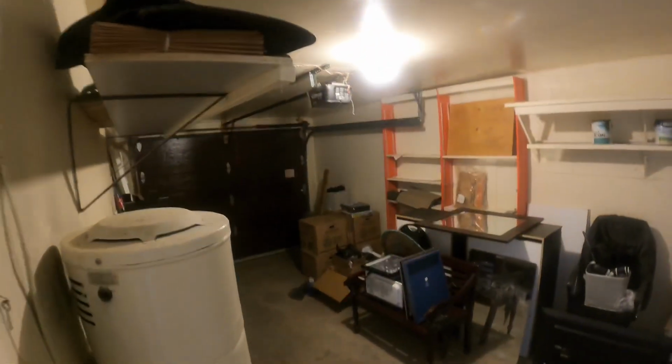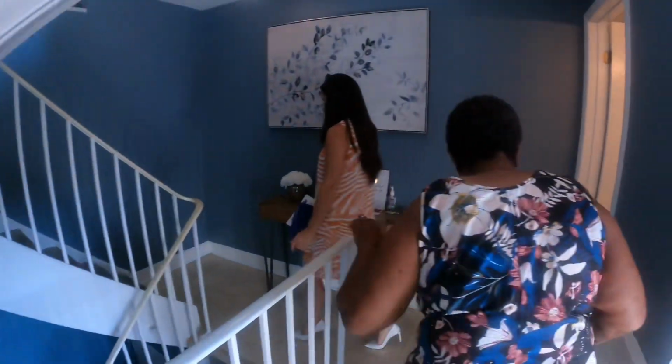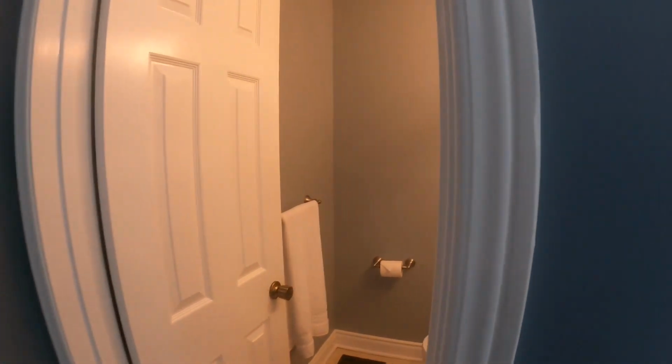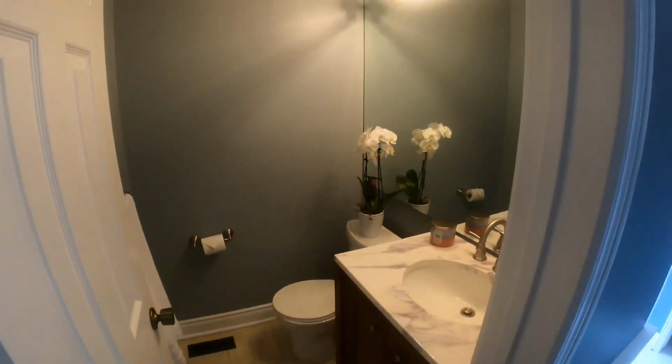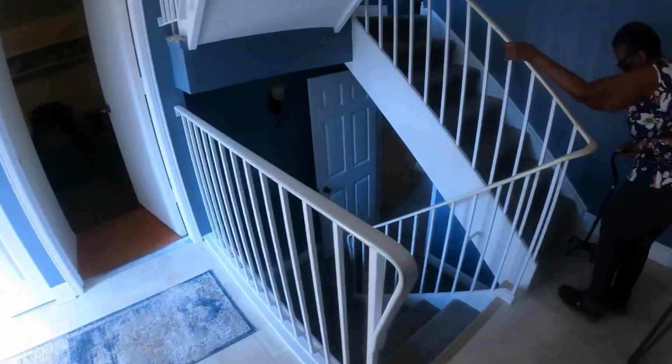Oh, okay. So nice little closet space. This is the garage, single kind of garage, but it kind of works. And then we go up to your kitchen. Oh, up to the kitchen. Some basement down there, I think.